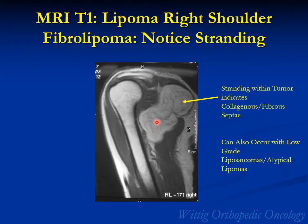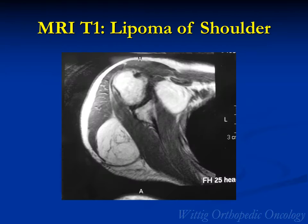Now, these septations can also occur with low-grade liposarcomas and atypical lipomas. So certainly atypical lipomas or low-grade liposarcomas can have a very similar radiological appearance as a large fibrolipoma. And this is that same MRI T1 weighted image of the fibrolipoma in the shoulder girdle, and you can see how it's insinuated in the posterior aspect of the shoulder and the anterior aspect of the shoulder, wrapping around the scapular neck.